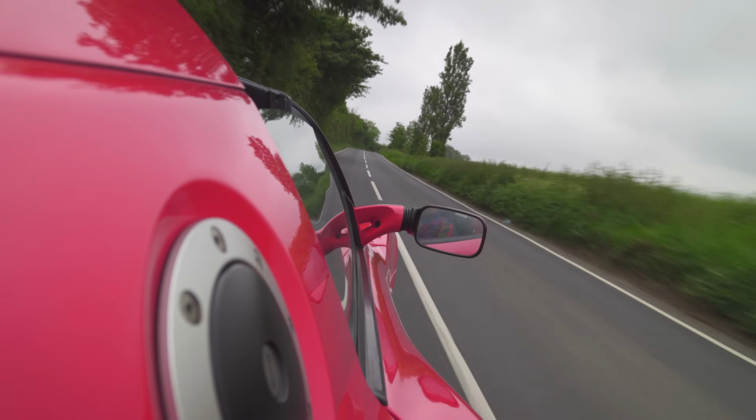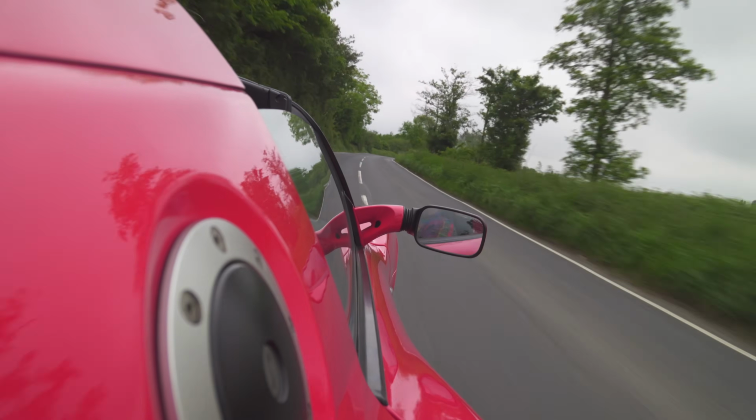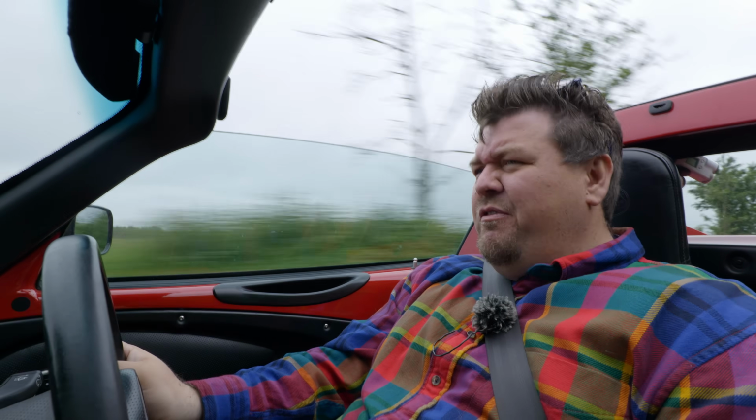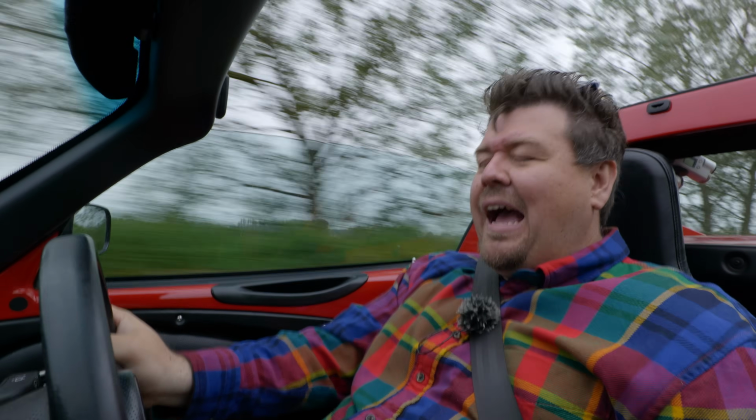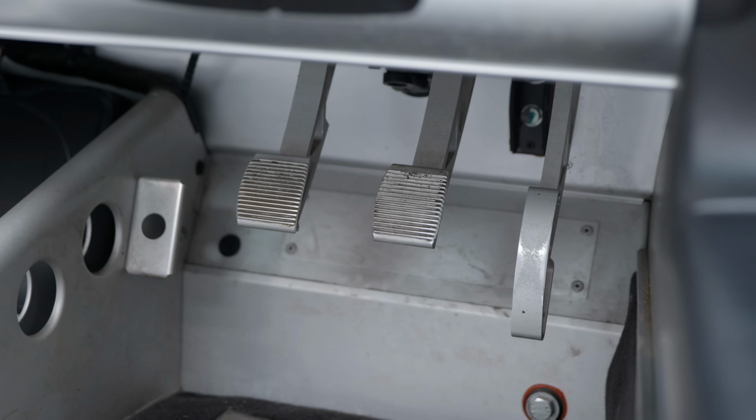It also didn't help that every time you did go to change gear, you were reminded that the gearbox wasn't that nice. Very, very vague and woolly, very un-Toyota-like, and I'm sure probably more to do with what Lotus had done rather than Toyota, but it was horrid. It also was basically impossible to heel and toe in the thing.